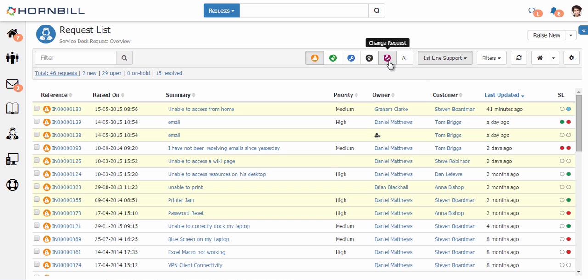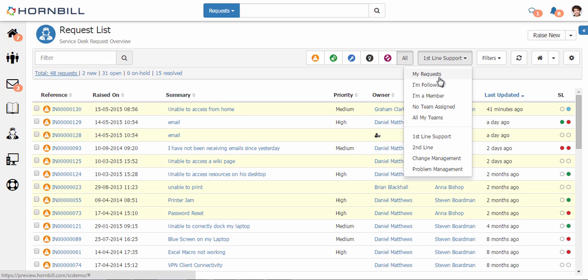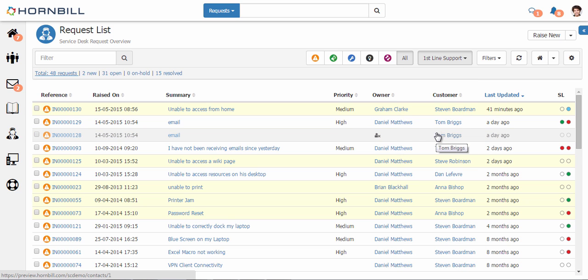An example being, if he didn't have the rights to view change requests, he would not see the change icon. Graham can view the requests by one ticket type or all. He can do this in the context of just the tickets he owns personally, or tickets that belong to a team he's a member of, or all tickets for all the teams that he belongs to.